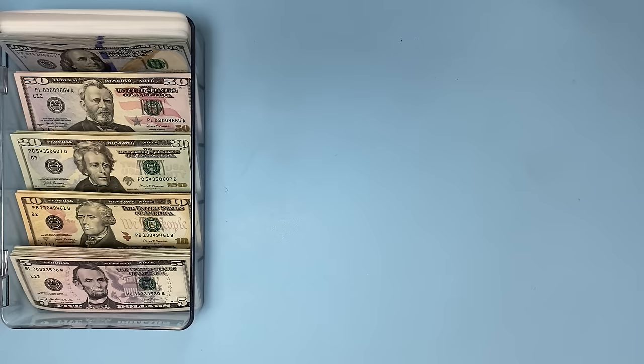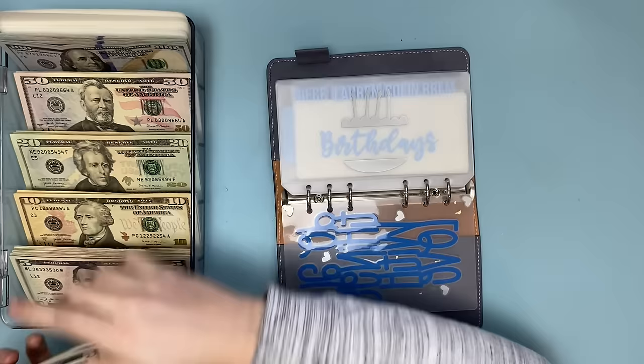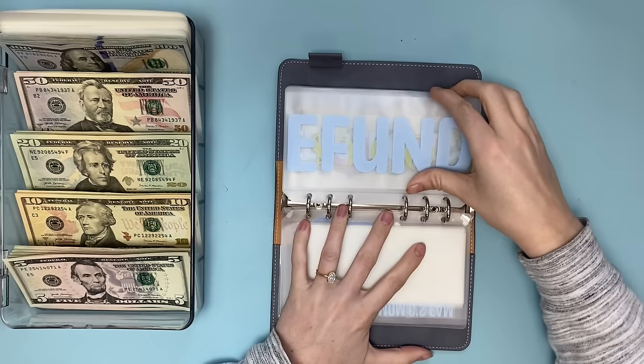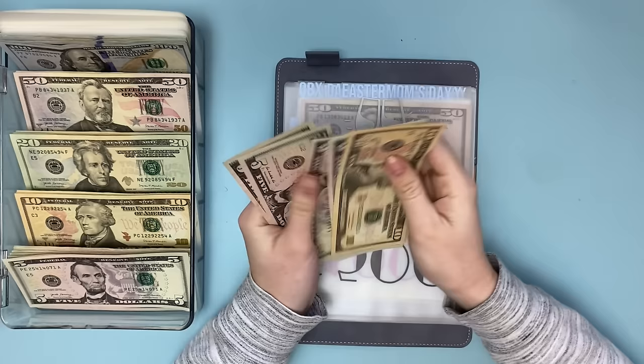Okay, now for baby blue. In birthdays, we should have 50, 20, 35, 45, and 50. That's for my friend Lauren's birthday in June. Emergency fund is condensed, and so is electronics. Holidays, though, Easter has 50, so that's condensed. And then Mother's Day, we have 10, 25, 35, 45, and 50.